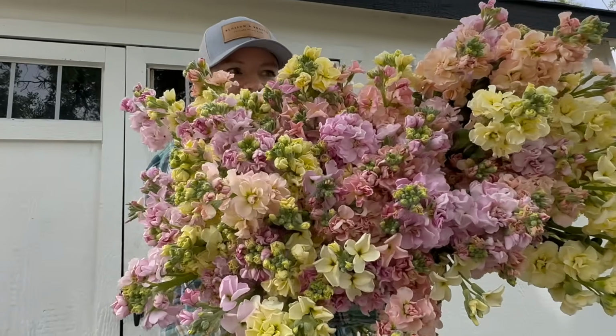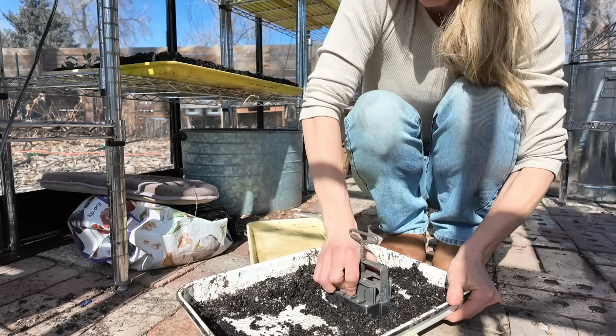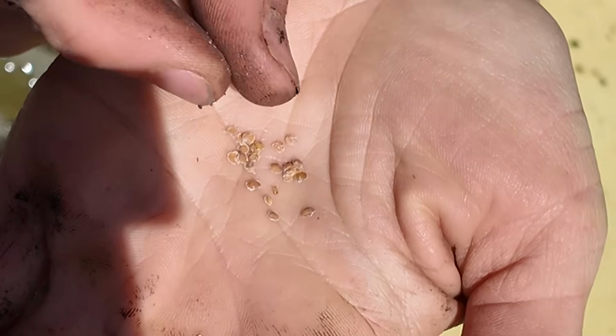Now, if you do want to select for doubles and you are soil blocking, I would recommend starting them in the mini soil blocks, because starting them in the mini soil blocks lets you start, again, a lot of them in a small amount of soil, and then you can just select out whichever ones you don't want to grow. If you are going to do selecting, I would also do 2 seeds per cell, so that even if one of them is a single and you decide to cut it and cull it out of your mix, you can still hopefully have another one that might be a double. So your chances are better if you do 2 seeds in each cell.